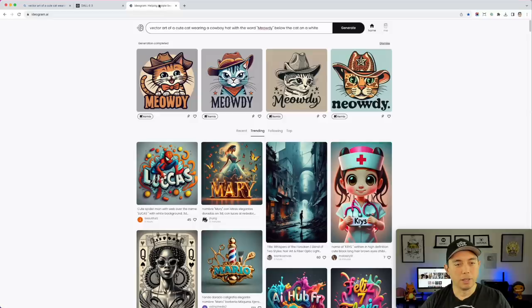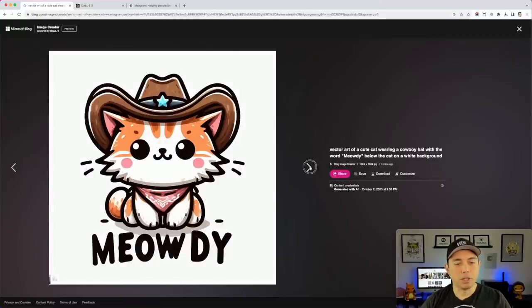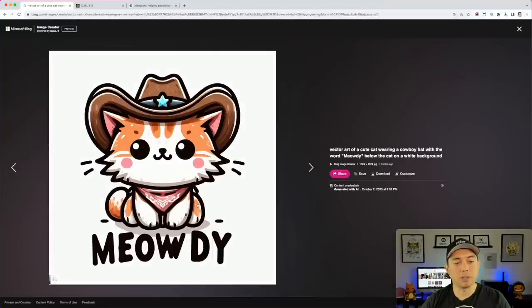I think the Ideogram words actually were better, except for that one. But the artwork I would give it to Bing. So it's kind of a wash. I don't think any of these I would put on a t-shirt, but it's really, really close. It's getting really, really good.